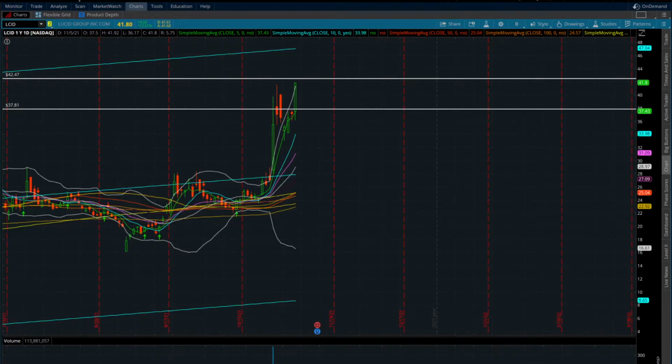So here's a stock that I think we need to keep on watch going into Monday's session. That stock is going to be Lucid, LCID. Here is the reason why. Okay, so I do have the daily chart pulled up.